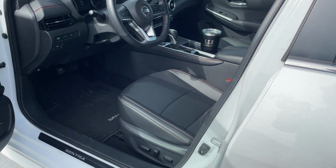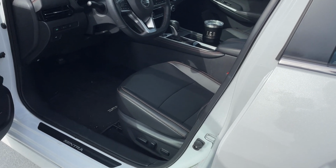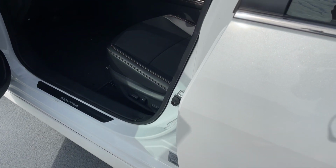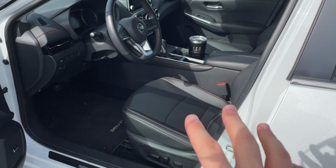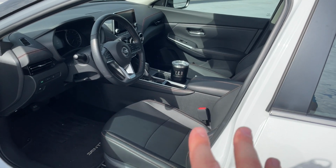I do also want to note that on the key fob, you do get remote start, which is quite nice. That is something really nice on a very hot or very cold day. Since this is a more affordable car, I want to focus a lot on the features that you get here for the money, because that is really the story here on the Sentra.